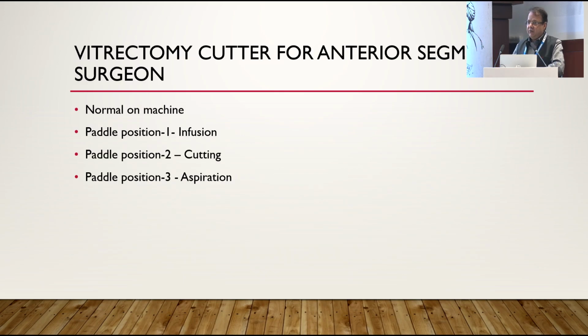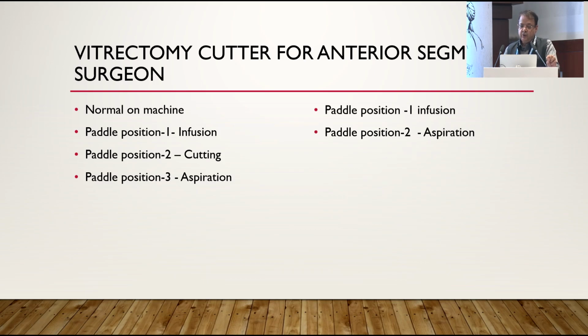This is one thing I wanted to say. In a normal machine, what happens is paddle 1 is infusion, paddle 2 is cutting, and paddle 3 is aspiration. So in the Alcon machine, or if your machine can go to this setting, paddle 1 is infusion, paddle 2 is aspiration, and paddle 3 is cutting.